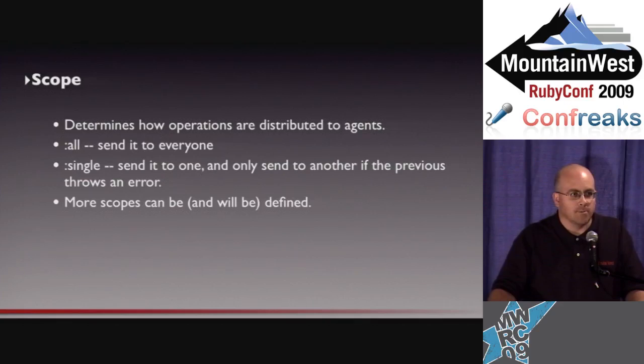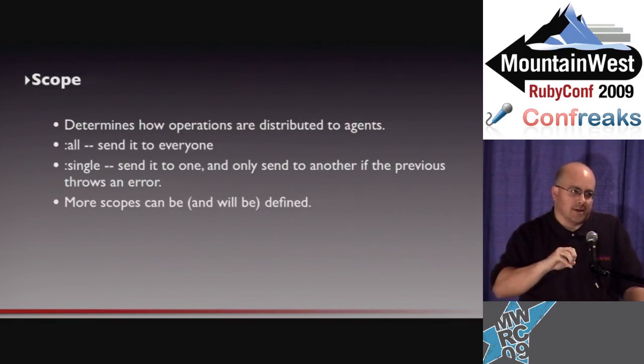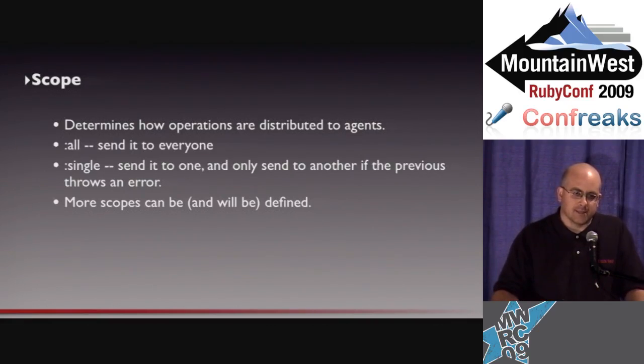And right now we've defined two scopes. One of them is a scope of all, and all, just like its name suggests, sends to every single one of the agents out there and collects all of those responses back and delivers them to you. And then the other scope is a single scope. And single scope just sends out to a single one of those agents at random. And if that agent blows up, if it returns an exception, something of that nature, then the system will pick another one at random, send the query out, and keep doing that until it either gets a response back from somebody or it exhausts its list.